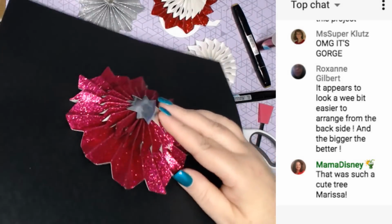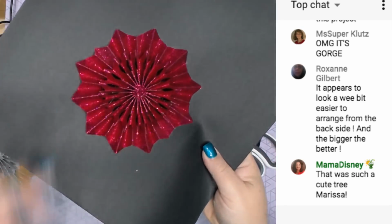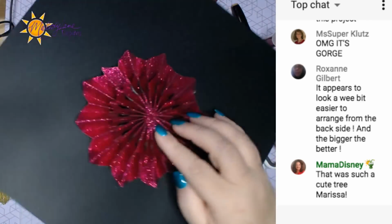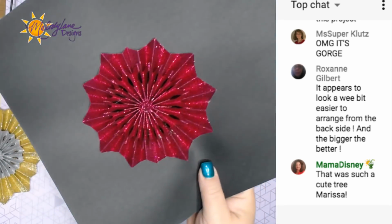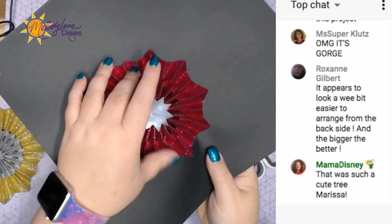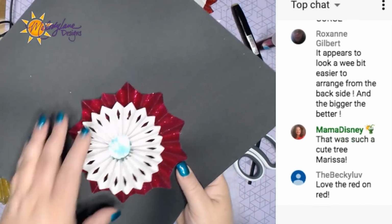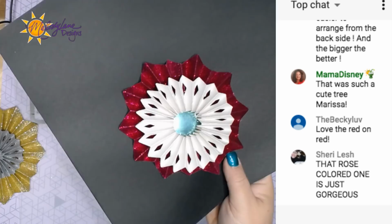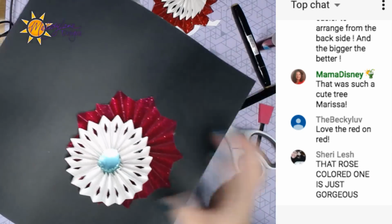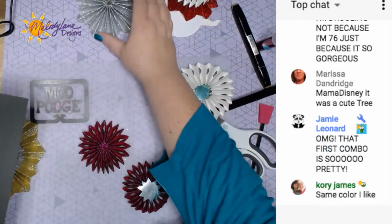See how it... That shape is more like that. I can't decide which one I like better. Oh, look. That's pretty too. See how you can mix and match these? The silver one would be pretty.